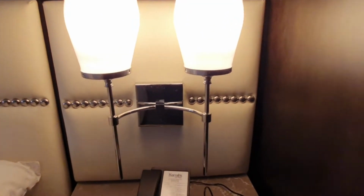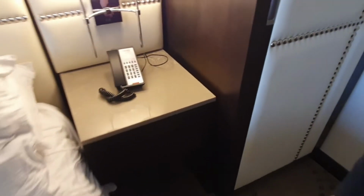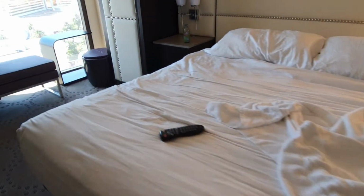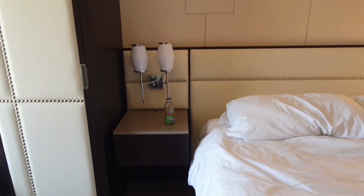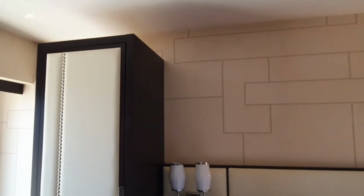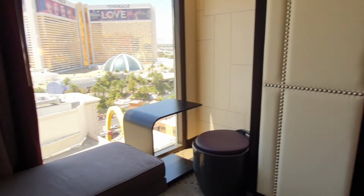Bedside lamps. There are some plugs on the side. They're way too close to the bed. So those didn't really work for me. And over here, same thing. Closet, you have an iron inside that closet. Nice little seating area. Cute little bench area.